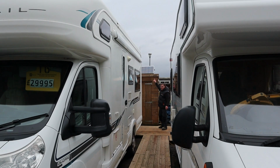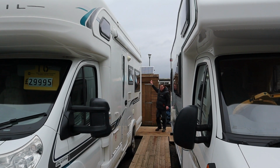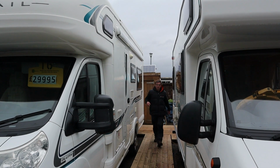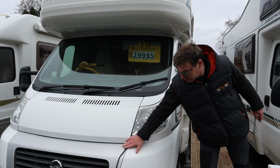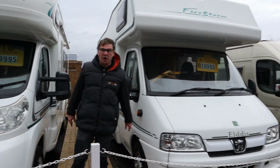On top of the shed, as you can see, we have solar. What we do with the solar is we link all the motorhomes up on the front. As you can see, they're all going to the vehicle batteries, keeping them topped up so we know they start first time.